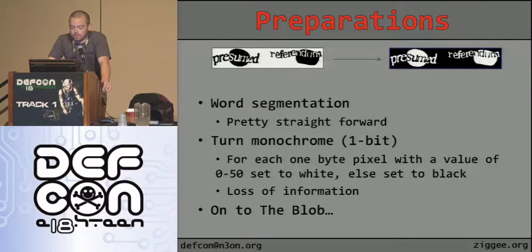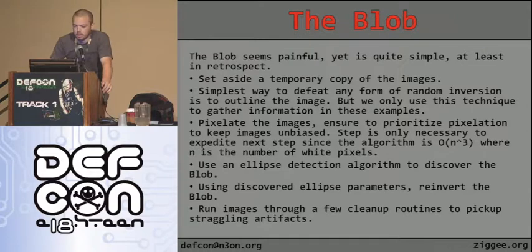And then to make everything easier, I turn it monochrome down to 1 bit, and I did this by just, for every pixel with a value of 0 to 50, I set it white, otherwise black. You lose some information in doing this because there's some anti-aliasing in the image, and that goes away. But anyway, on to the blob. The blob's painful, but it's quite simple in retrospect.